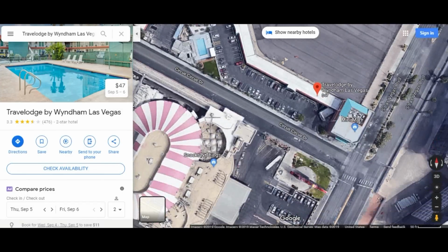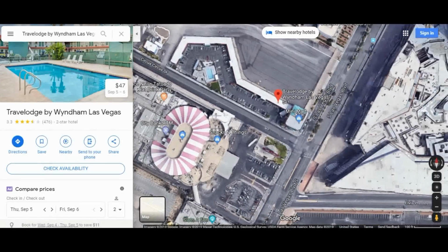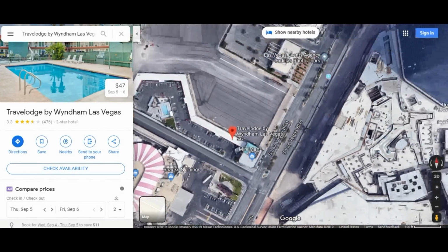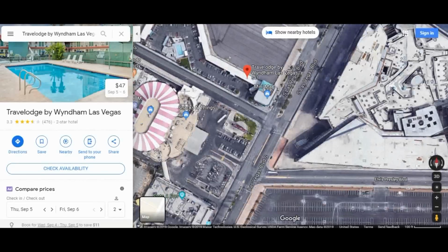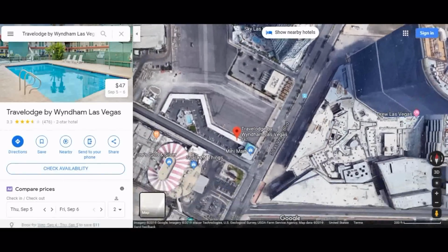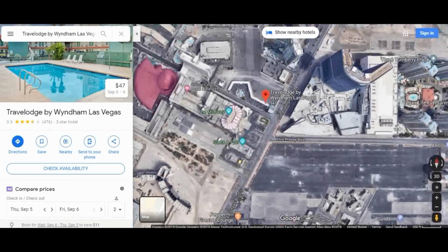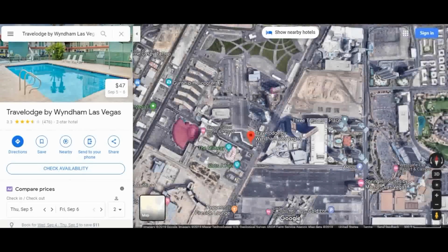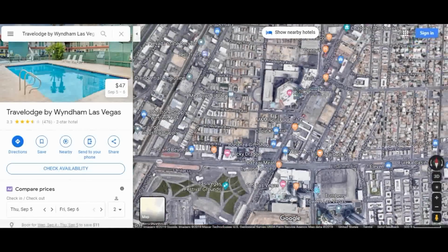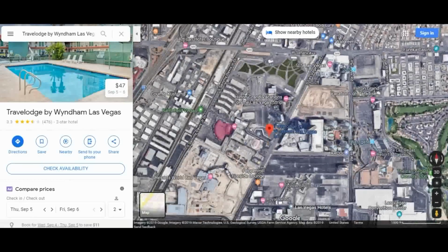If you want to gamble, you literally go across the street to Circus. If you want to go eat, you have some choices in Circus, of course. You have to walk down south to get some more choices, or you could just walk north and you have food choices once you get past Sahara. So you can go south on the strip, have a bunch of fun down there. If you want to head north to Stratosphere or past Stratosphere into downtown, it's not that far either. It's a short Uber ride.